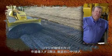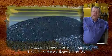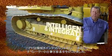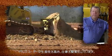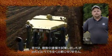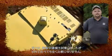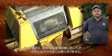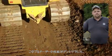When Komatsu introduced the iMachines, they wanted to build a machine from the ground up. That they have done with these iMachines. They have made them intelligent. They have made them integrated. They have made the operator's life so much simpler, therefore making the customer more productive and making his life simpler. We demoed multiple pieces of equipment, the other competition out there, the other manufacturers, and there was no comparison between the iMC and the other manufacturers that we demoed out there. The iMC just blew it away.